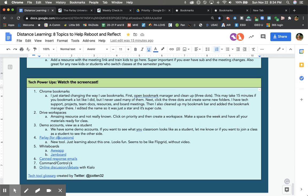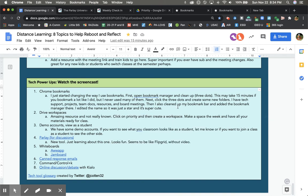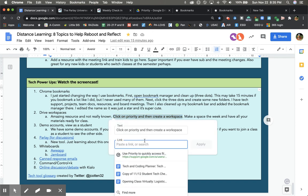Okay, Command Control K. I'm super excited to teach you this one. This is how to insert a link with a keyboard shortcut. So you highlight what you want, and then you press Command plus K on a Mac, or Control plus K, click that, and then look, you just put the link right in. Instead of a bunch of extra clicks, where you go up here and click link, you can do it, but it's just so fast. Command K or Control K, and then you can put the link in.